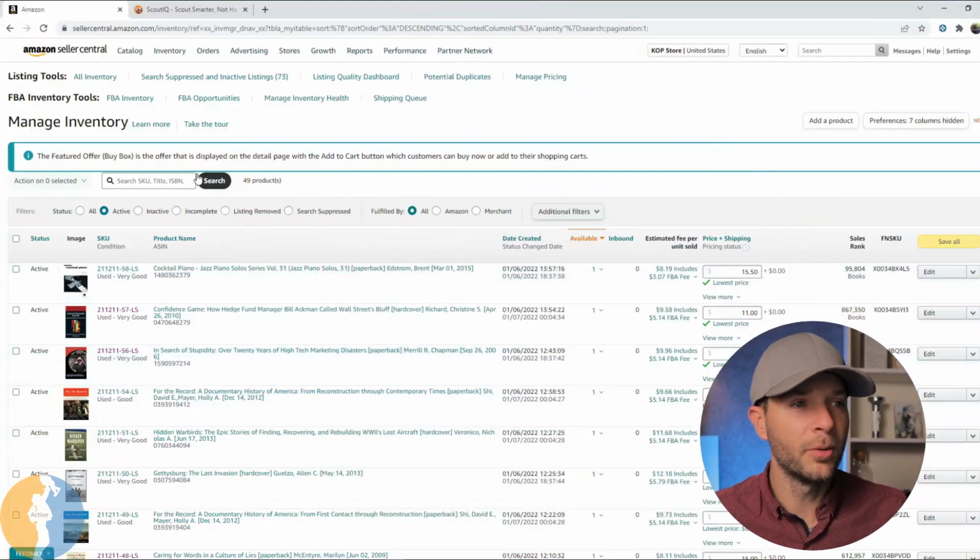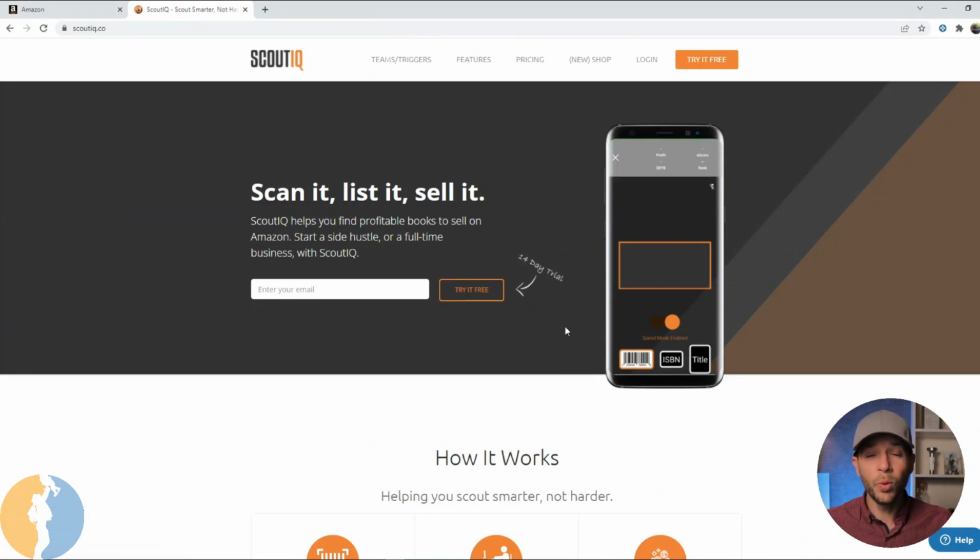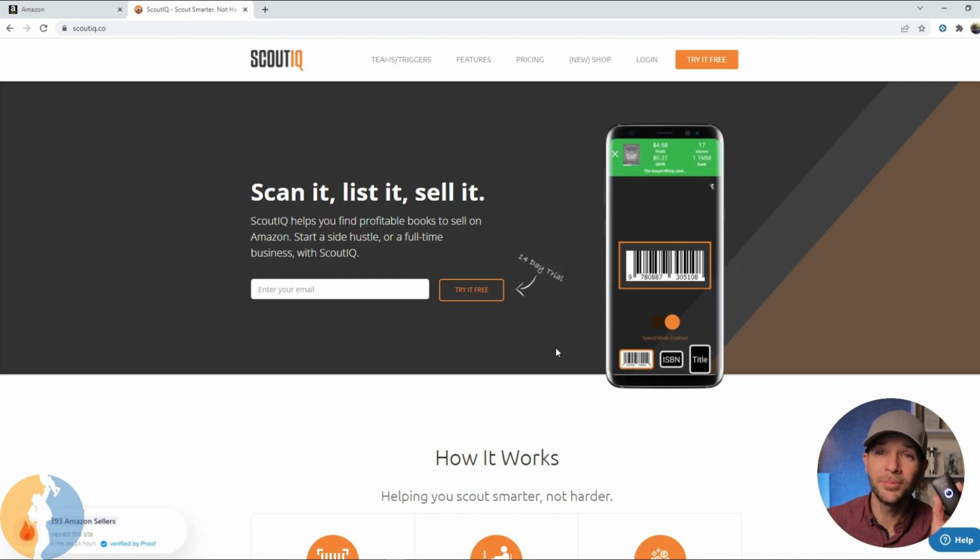What I do recommend is Scout IQ. Scout IQ allows you to quickly scan through the books. Basically, I hook this thing up to my phone, I have an earplug in, and I can just go click, click, click, click, and really quickly it tells me based on triggers that I've set.